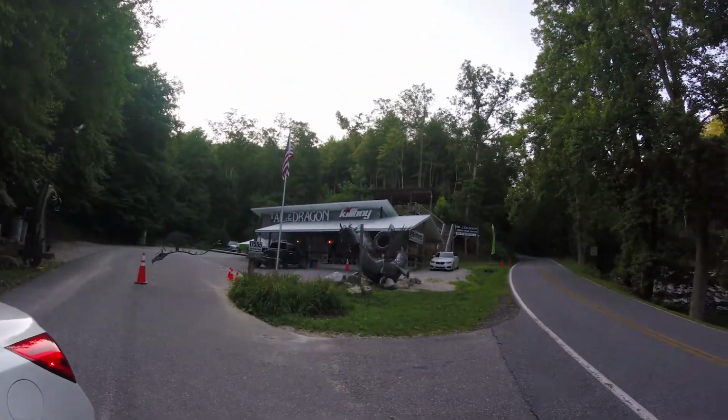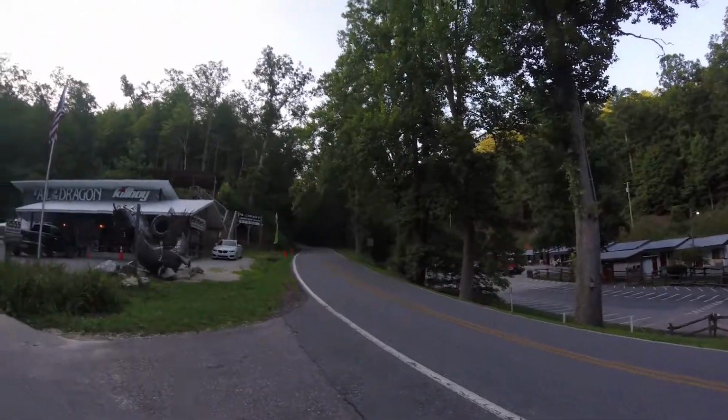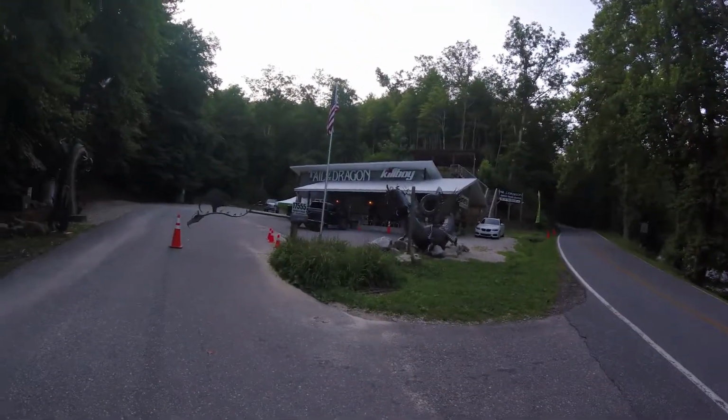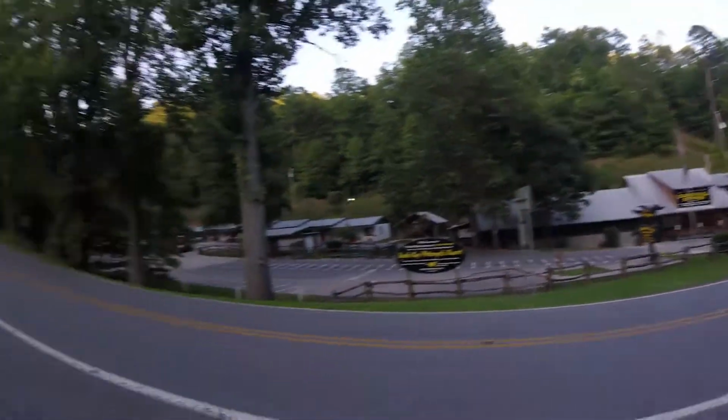Finally got here to the tail of the dragon. The sick little MX-5 over there. So here's the tail of the dragon, the start of it. There's the actual dragon, Deals Gap. The drive just to get to here is pretty intense.